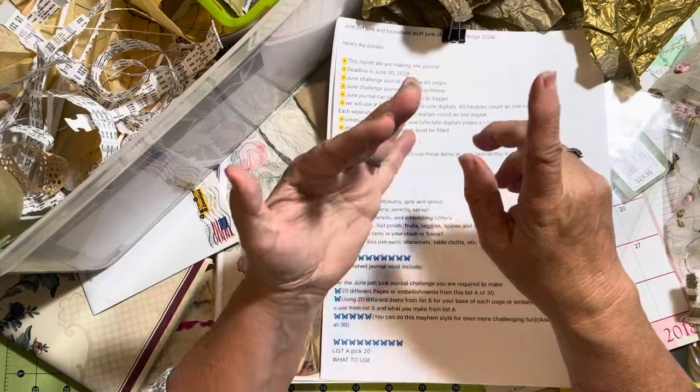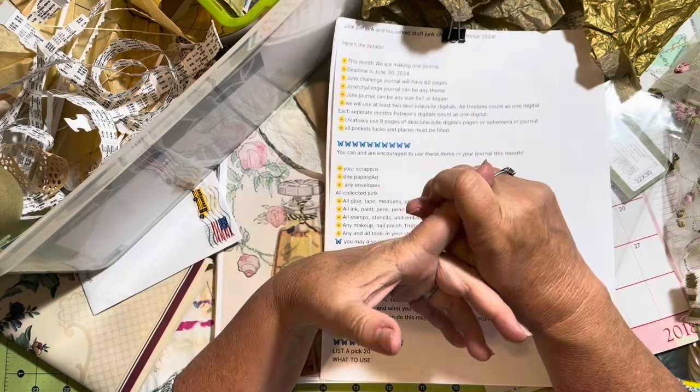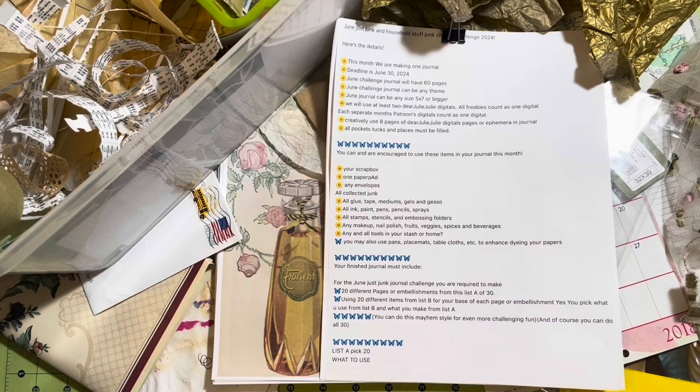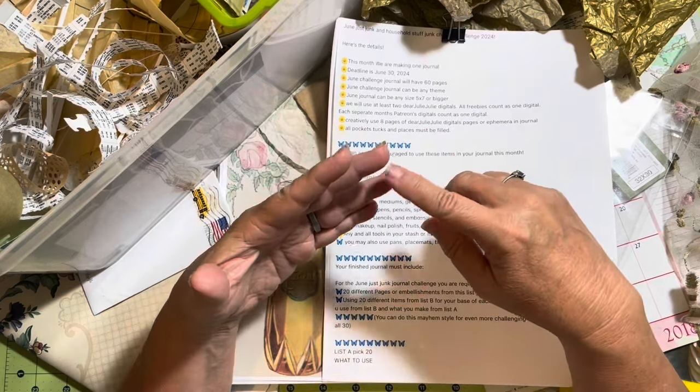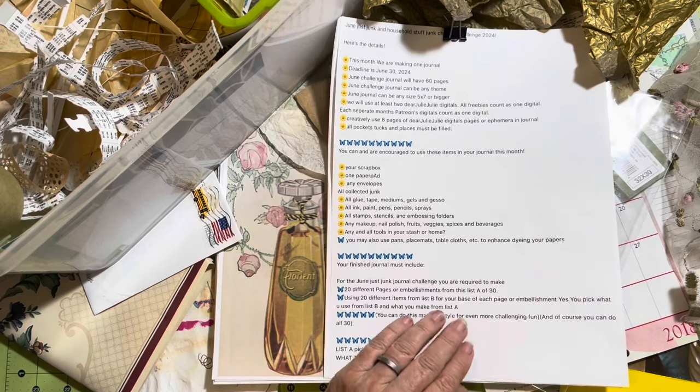You can use your sewing machine, your cutting machine, your iron, your drill, all of the things, okay? You may also use pans, placemats, tablecloths, etc. to enhance dyeing your papers. So if you're taking your avocado peels and pits and you are dyeing avocado dyed paper and you want to put lace, tablecloths, and placemats and things on them while you're drying them, then those are okay.